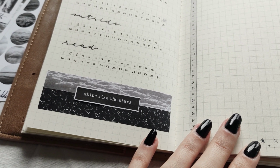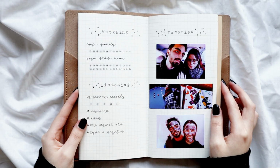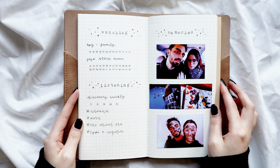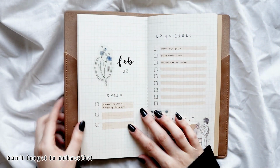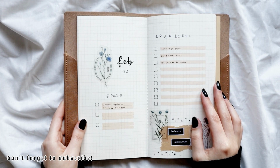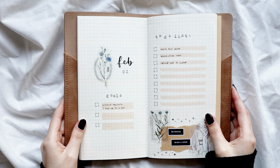Before I show you some of the products that I'm going to use for this setup and my actual March setup, I want to show you a little flip through of my February pages, starting with the last ones that I did for January, which are my watching, listening, and memories page. I just created these sections at the end of my January setup for things related to anime and music, and I also love these memory pages that I have to just put any pictures of activities that I did throughout the month.